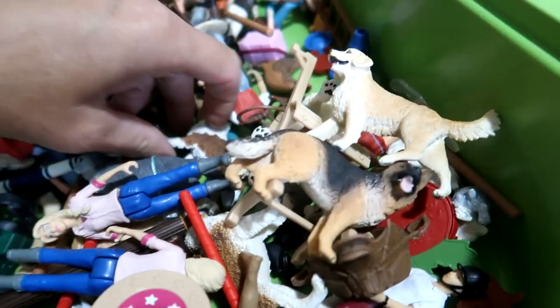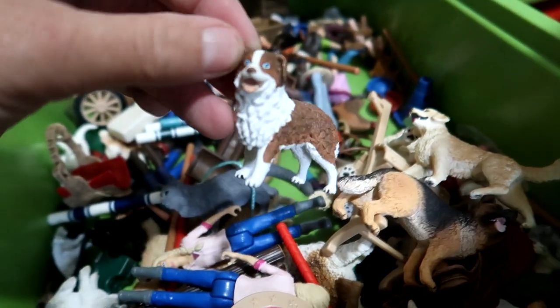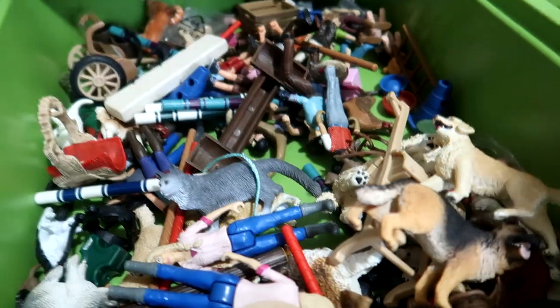Sophie, why are you throwing stuff at me? I'm trying to throw it into the bucket. So anyway, she's got, hey, this is the dog I'm looking for. Huh? I want to show that to my friend.